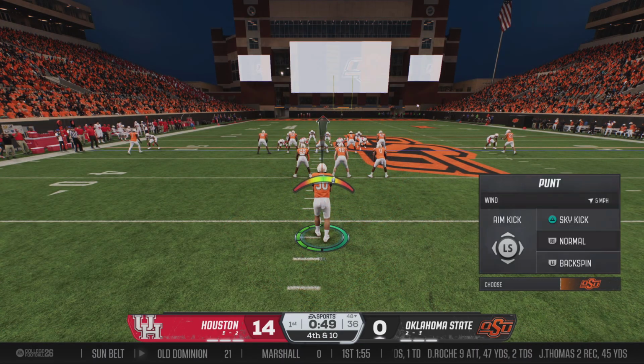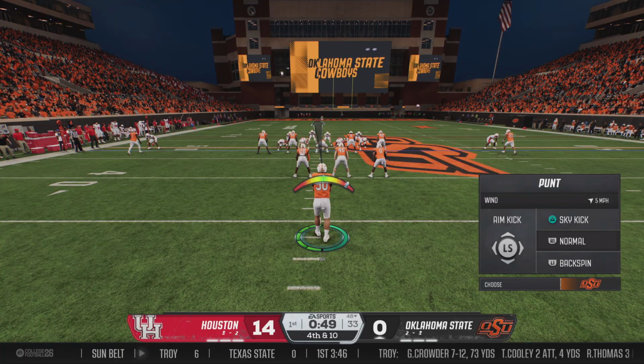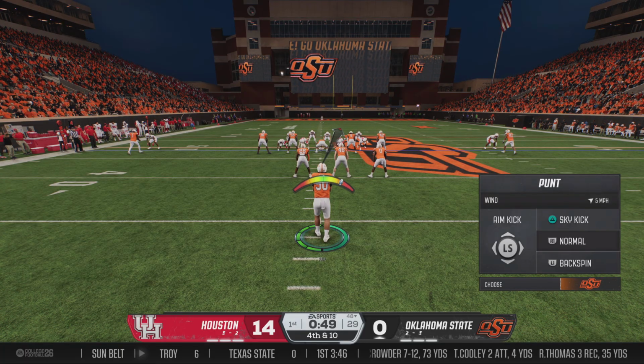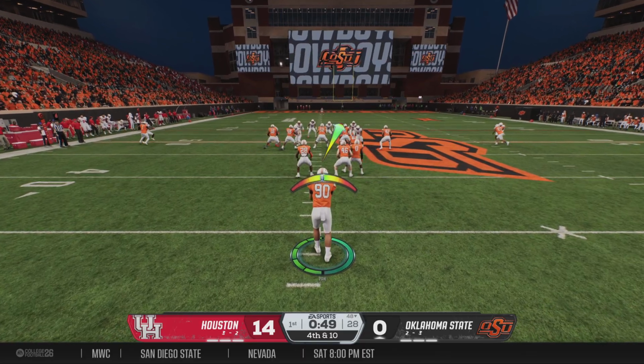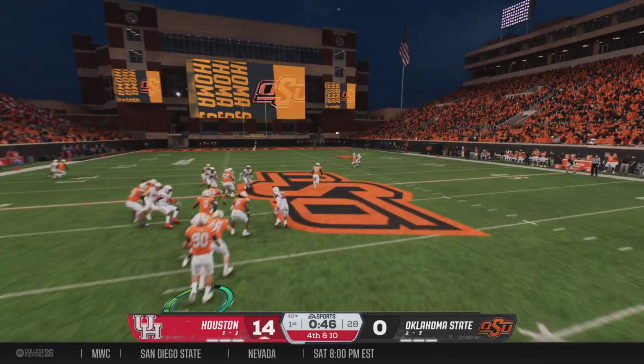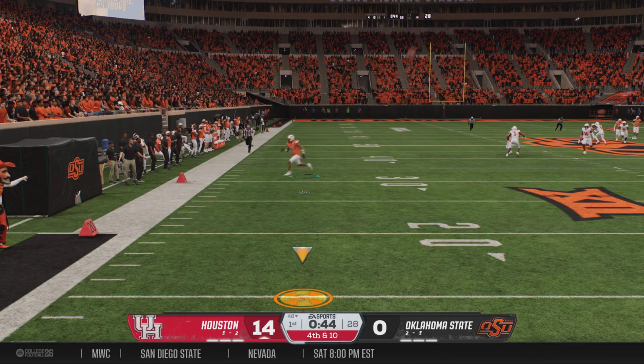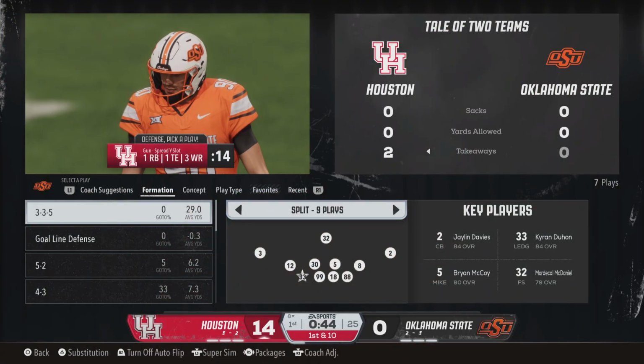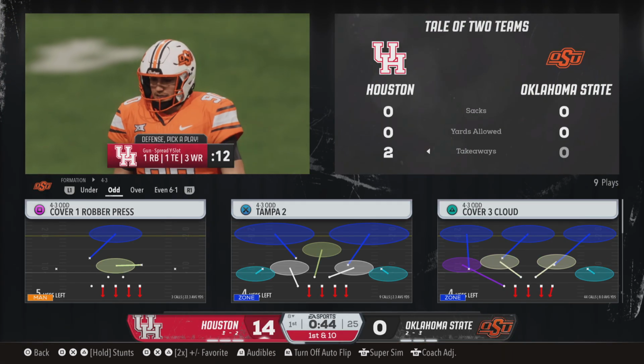The Cowboys line up to punt it away. This will be the second time they've had to kick it away. They punt it away on 4th down. And that is how a punter helps out his defense, hitting them deep in their own territory.